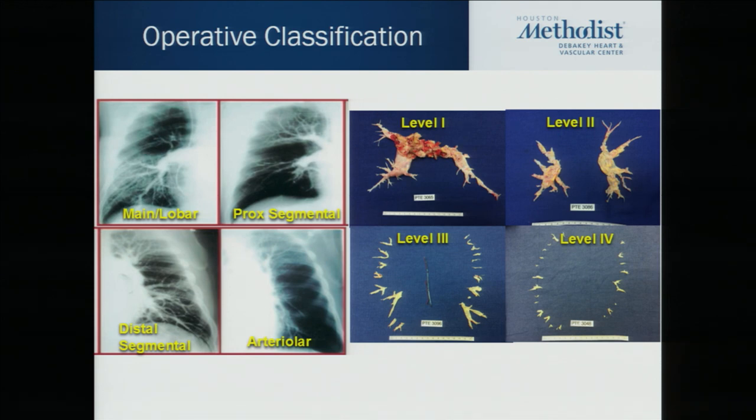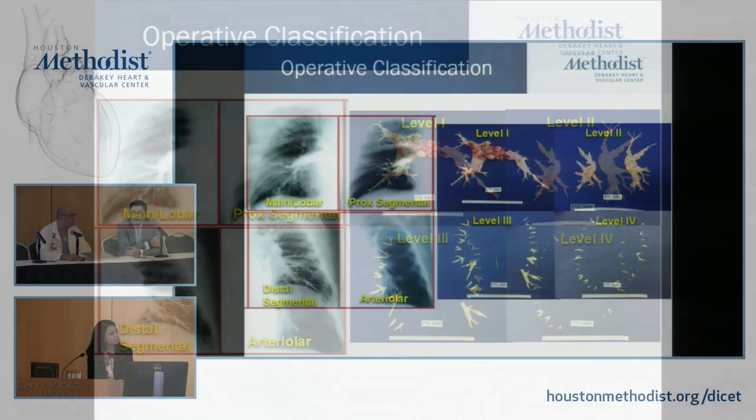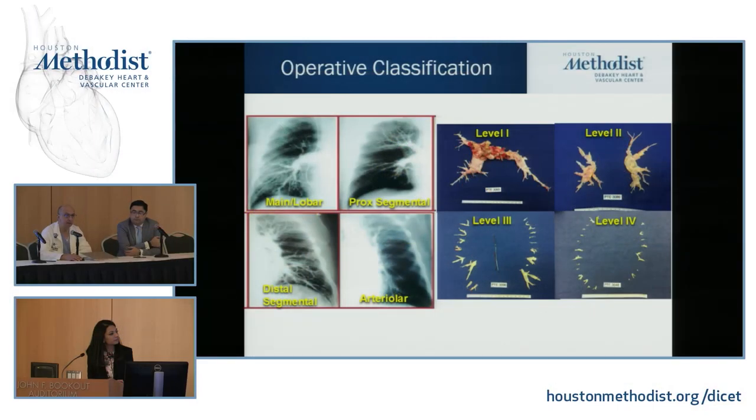But in fact, that is not the case. They all benefit almost equally from the operation. And in level four, for example, the pulmonary angiogram can be very difficult to interpret. The VQ scan almost gives you a better guide as to the presence or the absence of disease.